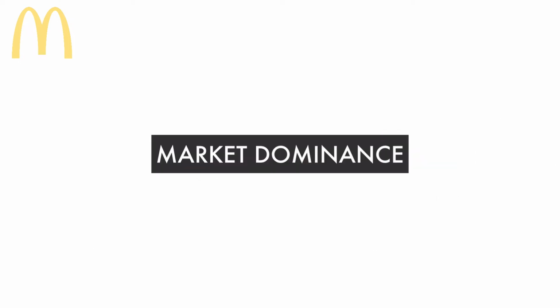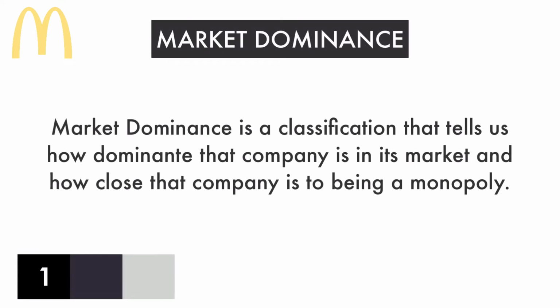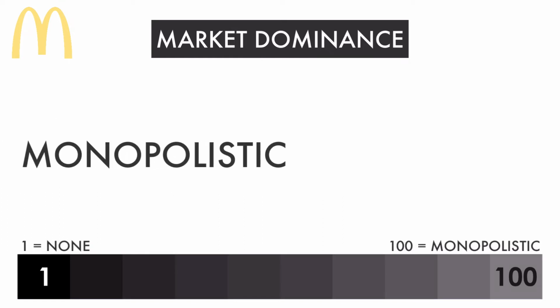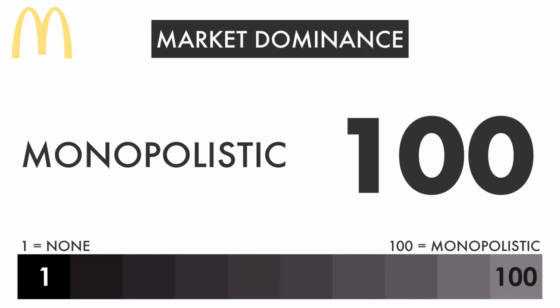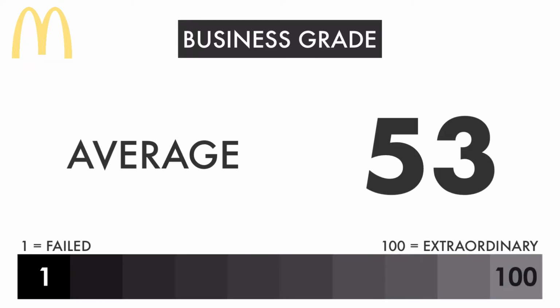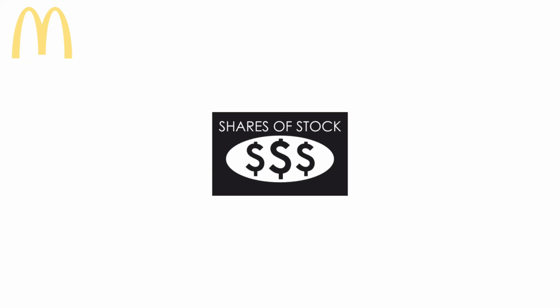Lastly, let's look at the company's market dominance. Market dominance is a classification that tells us how dominant that company is in its market and how close that company is to being a monopoly. McDonald's has monopolistic market dominance, giving it a grade of 100. Together, these metrics give us a business grade of 53. Next, let's look at the company as an investment.